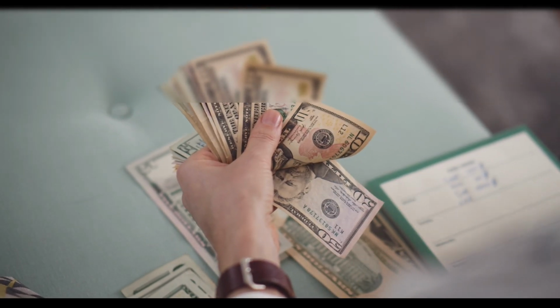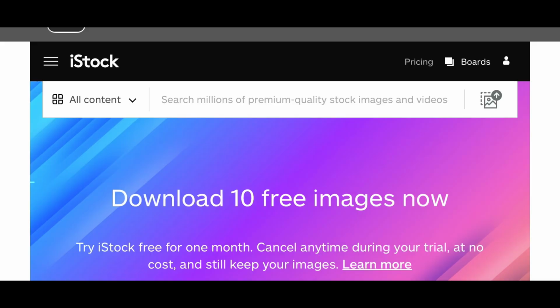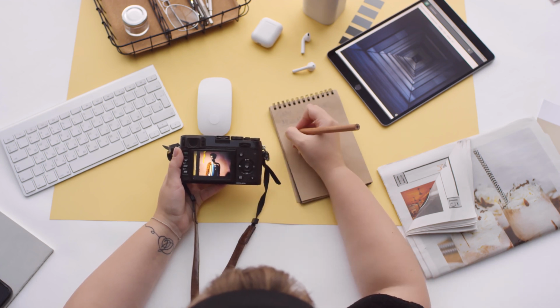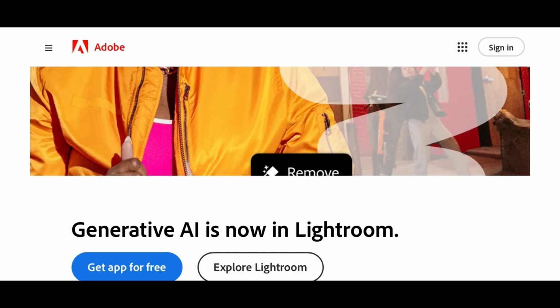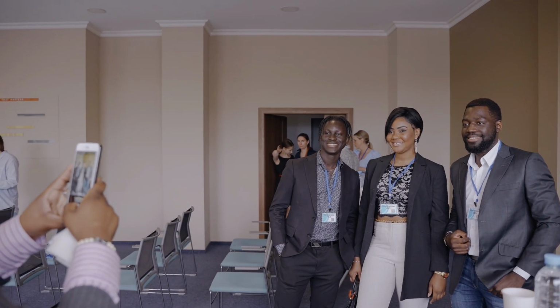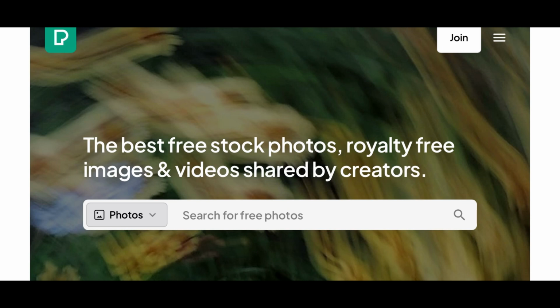Next, iStock. Unlike Shutterstock and 500px, iStock does charge a fee. They do give you a 30-day free trial, and they give you 10 free downloads upon sign up. Next, we have Adobe. Adobe is probably more popular for their AI features. Adobe might have more sources, but you also receive less royalties with Adobe. Last but not least, we have Pexels. Pexels is where you can get more so free content, like the video you're watching now. Pexels contributors do ask for donations upon downloading the footage.